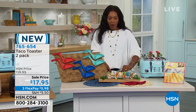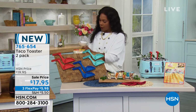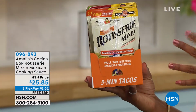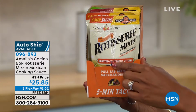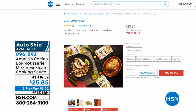Now that you've made your taco, or maybe when you're trying to flavor your taco, we've got a really great way for you to do that. I've got some great mixes back here, whether it's tacos or other things that you like to make. We have the Amelia's Cocina, which is kitchen. This is the 6-pack of the rotisserie mix-in Mexican cooking sauces. You're getting 2 each of the flavors: the tomatillo jalapeno, the California citrus, and the chipotle.